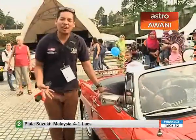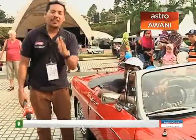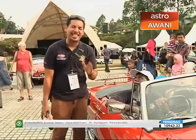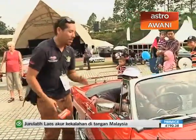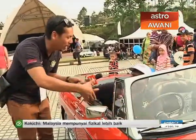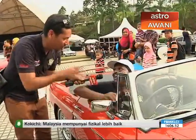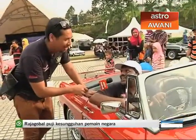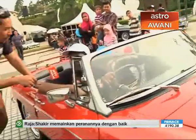You know what? At the end of it all, there can only be one car that will take home the big gong, and this car is the car that looks like it stepped out of the showroom yesterday. Mr. Sinasambi, thank you and congratulations. Thank you very much for winning the Best of Show prize. Yes. Your car looks like you only bought it yesterday. It's like it's 1961 today.